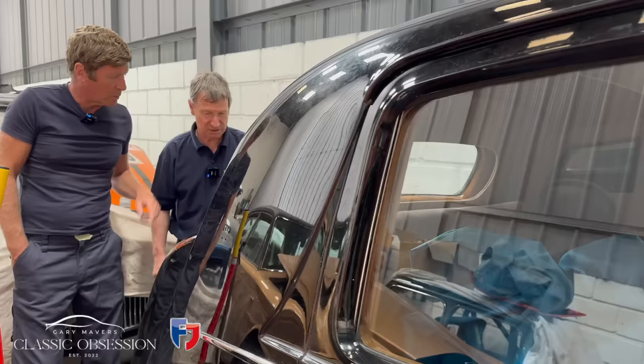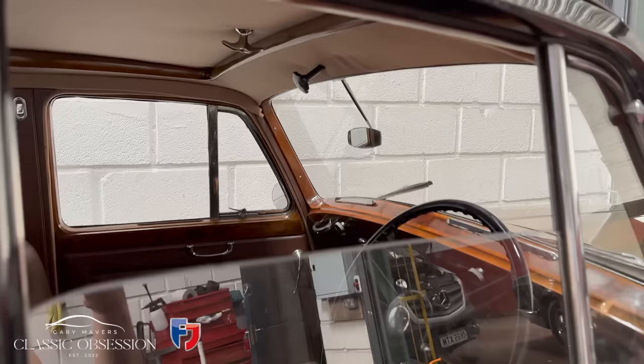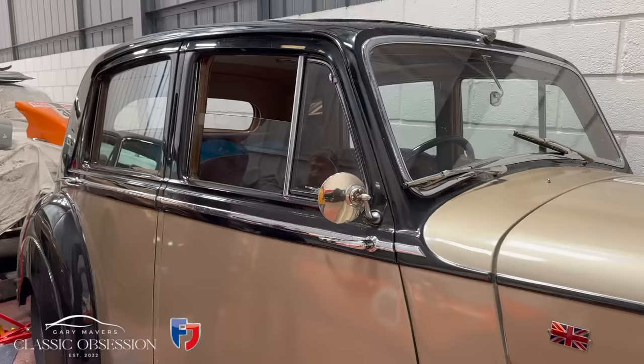I wonder, who bought this new? You've got all the paperwork with it, yeah? Yeah, it was a cafe owner in Rill. A cafe owner in Rill? I thought you were going to say a guy who lived in a stately home, the Earl of Suffolk or whatever. He had a few cafes around the area. So not what you'd expect, though, is it? A cafe owner to drive around in this. So there is a fair bit of history in there. They've probably worked very hard to save up for it.